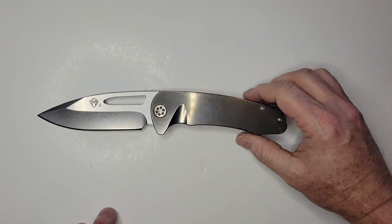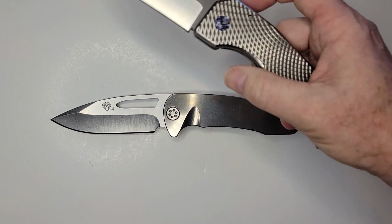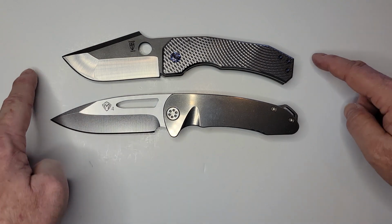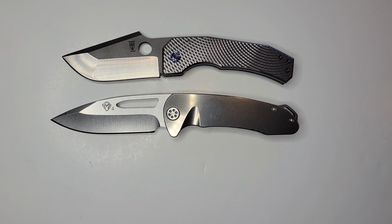This is the MKT, Medford Knife and Tool, on belay. Got that from Chuck Nunface. I'm going to bring this one out because this is, I think, a knife that does kind of bridge that gap of reasonably priced but excellent fit, finish, quality, and so forth.